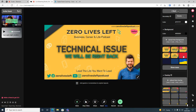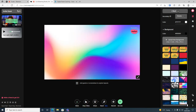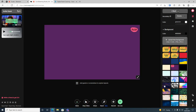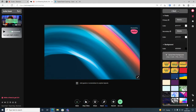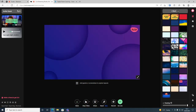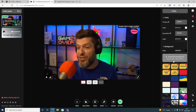Of course, there are other ones built into it as well. You've got a full library of stuff here, as you can see. I could change these all about, and these are ones that are pre-done, so you actually don't need to do anything with these. You can just use them. They're built into the platform, and there are lots of different ones you can use. But if we just turn that off for a moment, I need to bring myself back on screen here. There we go. So that's your overlays and your backgrounds.